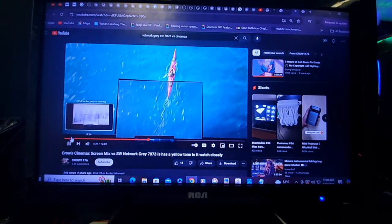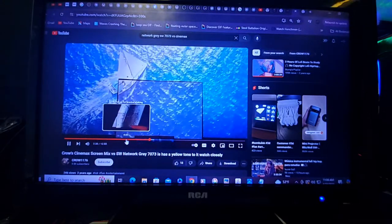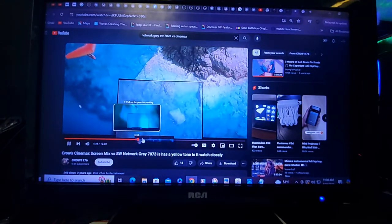So would I use it with my P2 projector, even though it's 2 million to 1 contrast and all that stuff? No, I would not use it.